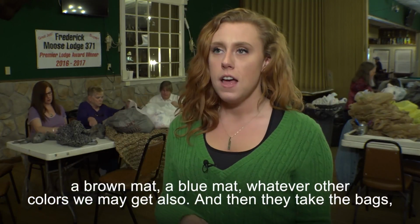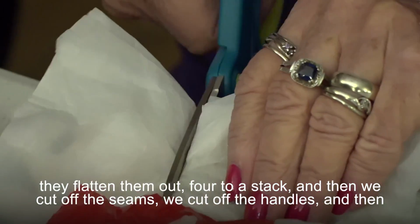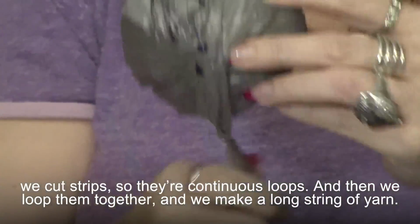we may get also. And then they take the bags, they flatten them out 4 to a stack, and then we cut off the seams, we cut off the handles, and then we cut strips so they're continuous loops. And then we loop them together, and we make a long string of yarn.